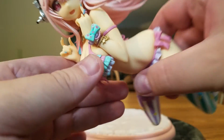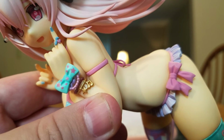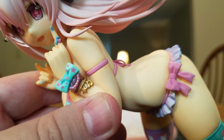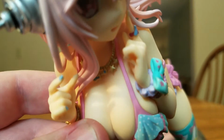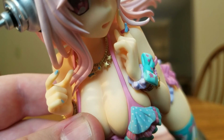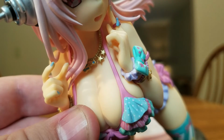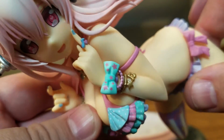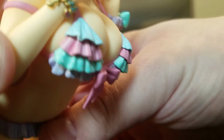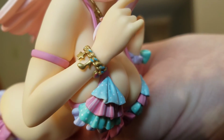While we've got her up, on her wrist, she is wearing a bow and a bracelet with a music symbol and a star. Her necklace, if we can get a good shot of it, actually has a guitar over on the left and a little jewel and some more stars. Her fingernails are painted blue. The other wrist has another bracelet. There we go.